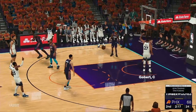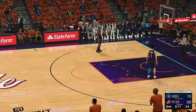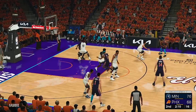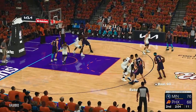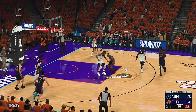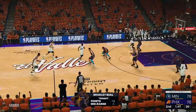Here's Gobert, and that basket's going to count, folks. Gets the goaltending call right there. Good hustle right there. I love that effort. Just a little late in the act. Phoenix has gotten a success rate of just over 50% from 3-point tonight. 4 of 7 shooting. Eubanks finds Beal. Shot clock at 6. He clangs that one off the back iron and down it falls. Beal's got 11 here in this quarter alone.